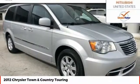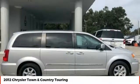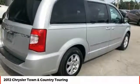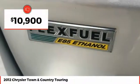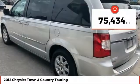Town & Country's V6 engine provides plenty of power while still providing the fuel efficiency you look for in a vehicle. Tow up to 3,600 pounds when your Town & Country is equipped with a towing prep package. Seat 7 comfortably and choose from stow and go seating or the innovative swivel and go seating, and is priced below $15,000. This vehicle has less than 80,000 miles.